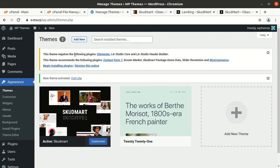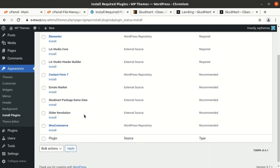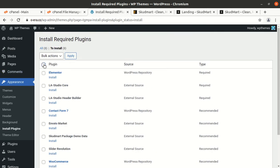And upon activation, we got an alert that we need to install certain plugins at this stage, and we are going to install plugins. Let us see what plugins are in the list, and these are the plugins which are required for using this theme. This theme uses Elementor. Elementor is of course a very wonderful page builder. Elementor is here, Live Studio Core and other plugins are here, and it of course has WooCommerce because it is an e-commerce website. So I am choosing to install all the plugins in one go, and if you are not confident about your server capacity, just install the plugins one by one to avoid any error during the plugin installation process.